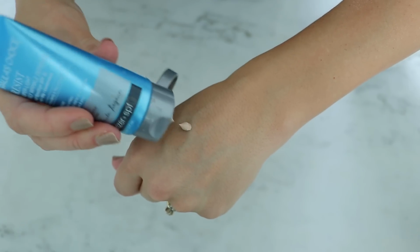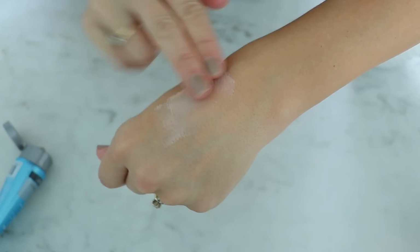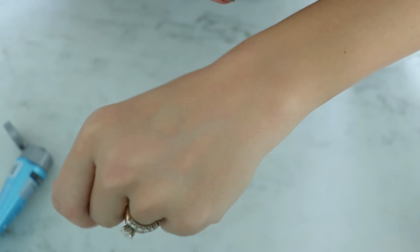So I love this stuff. I just rub this all in, and you can see the tint right here, but it doesn't whiten. It's just got enough of a tint to where it blends in with the skin. It's not gonna change anything that you put on over it. And I just love this stuff. It mattifies, but it doesn't make me dried out or flatten anything that I put on top of it. And it really works well as my moisturizer and everything.